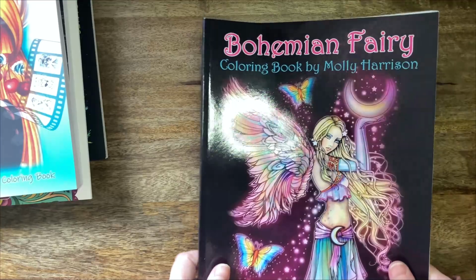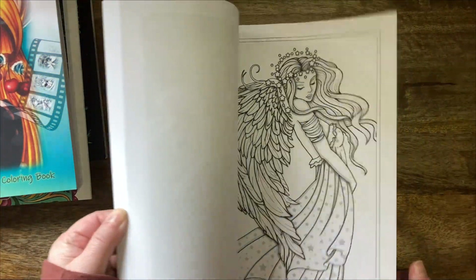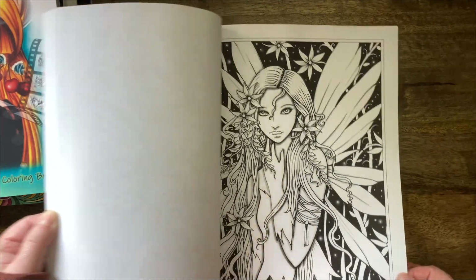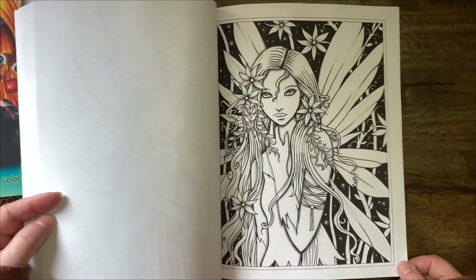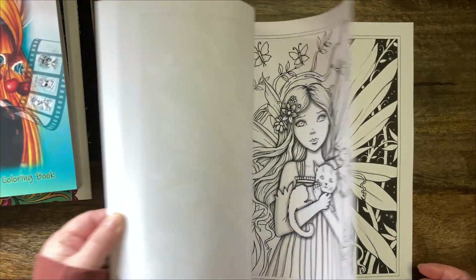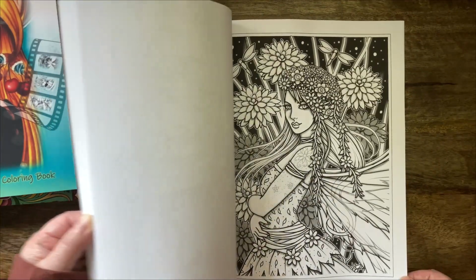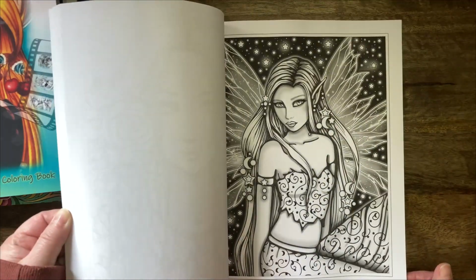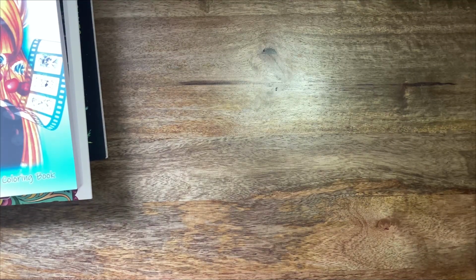And I also bought a new book from Molly Harrison, Bohemian Fairy. Also flipped through on the channel, so you can have a look. It has 2 versions of each image. One is on a regular background and one is on a black background, which is kind of what attracted me to this book. I don't have a lot of Molly Harrison, so that'll be good. And I really like it. Very pretty. Really lovely. So that's Bohemian Fairy, a new book from Molly Harrison.